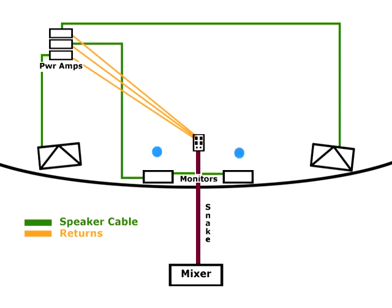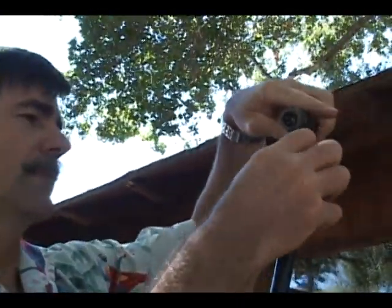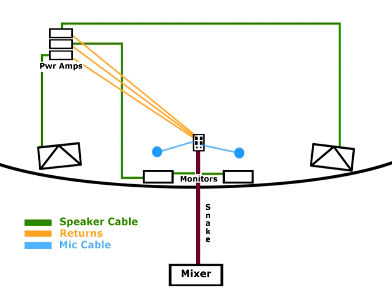Once your returns are set, the next step is to get your mics out and set up on stage. Place your vocal mics in the general area where your singers will be, right by the monitors. The mics get patched into the snake head using XLR cables.